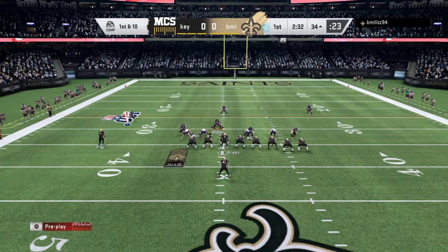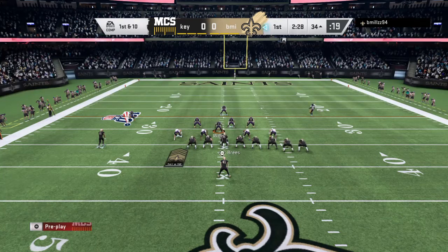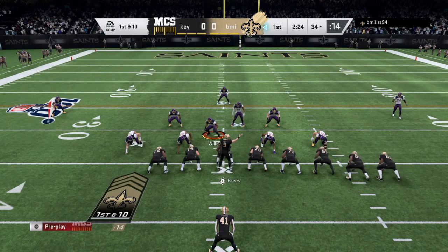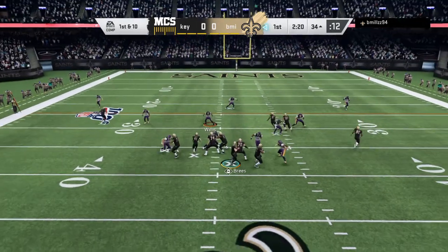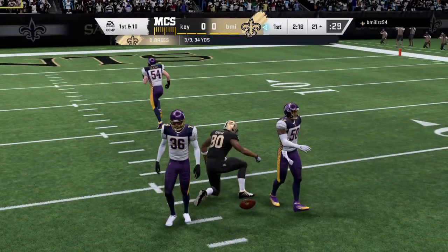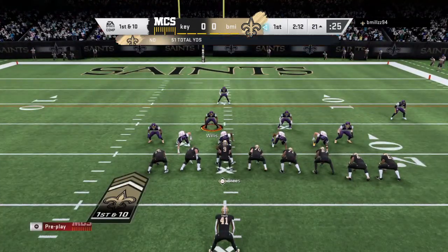Watch safety creep. Watch safety creep. Safety's creeping. Check 37. Check 37. Kill. Flare. Breeze now on 1st down. And he finds Howard complete. 14 yards is the pickup. 1st down, New Orleans.